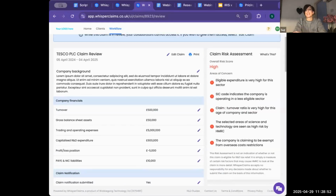Over on the right-hand side, we have an automated in-app risk assessment, and I've purposely made this look horrible because it's easy to explain the more data that it includes. This in-app risk assessment is based on a low, medium or high risk score, and the app has been evaluating in the background a variety of potential risk factors that may pique HMRC's interest. This risk assessment is not a measure of eligibility. It's here to help you ensure that all of your I's are dotted and your T's are crossed, and you have the opportunity to go back and double check any of these highlighted elements of the claim before moving forward.